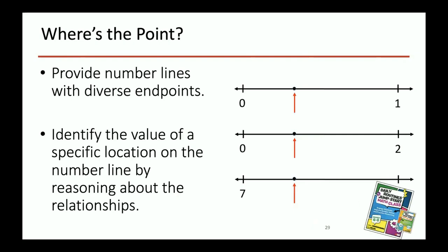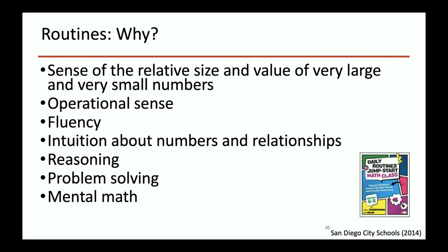So back to routines. Why? Well, because I want my students to understand the relative size of things, very large and very small numbers. I need them to develop operational sense and fluency. I need them to use reasoning. I need them to be problem solvers. I want them to be good at mental mathematics. Paper pencil math for me is not good enough. And routines are the opportunity to do that.